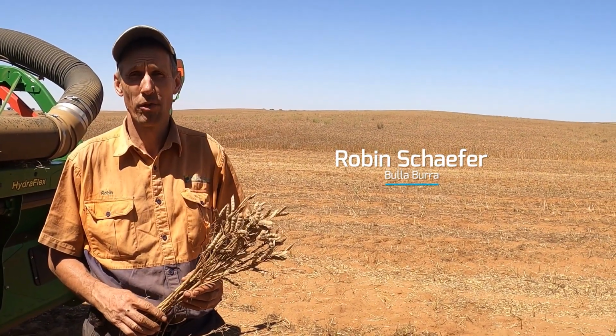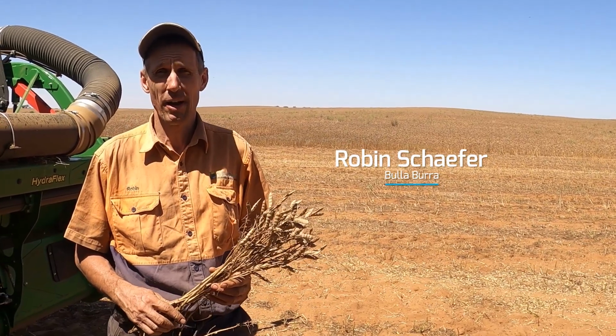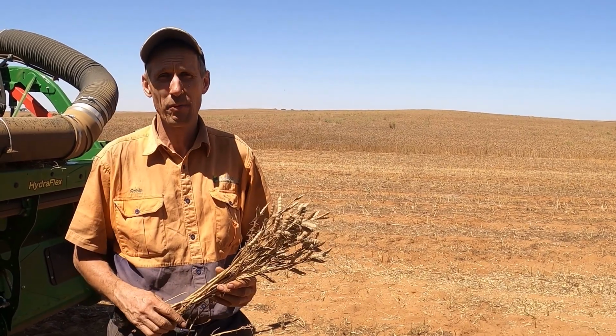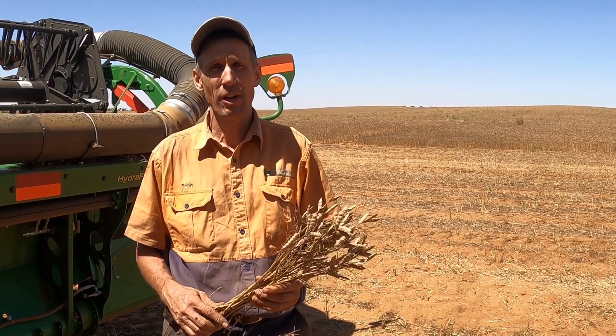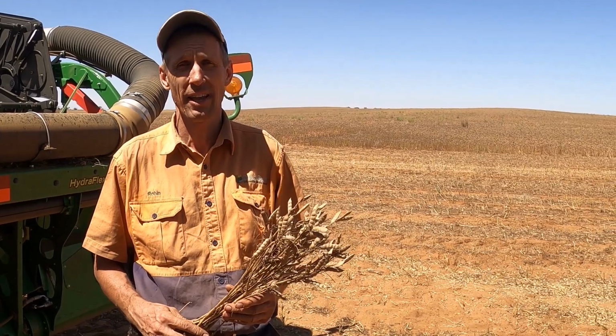We're farming in the Northern Mallee of South Australia, and we started harvest about 1.5 weeks ago, and it's all going really well. Probably even better than what we expected. As you can see, we're not actually in the paddock that we've been looking at all year, because that's wheat and we're still a few weeks off wheat harvesting yet.